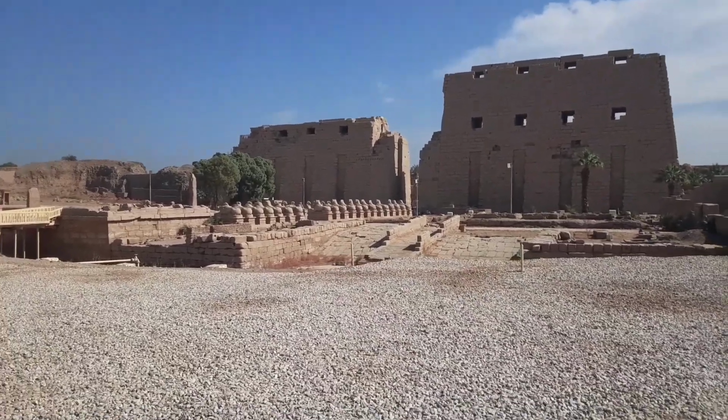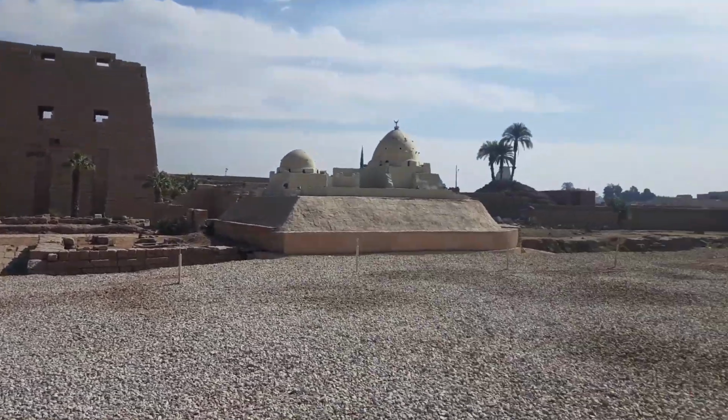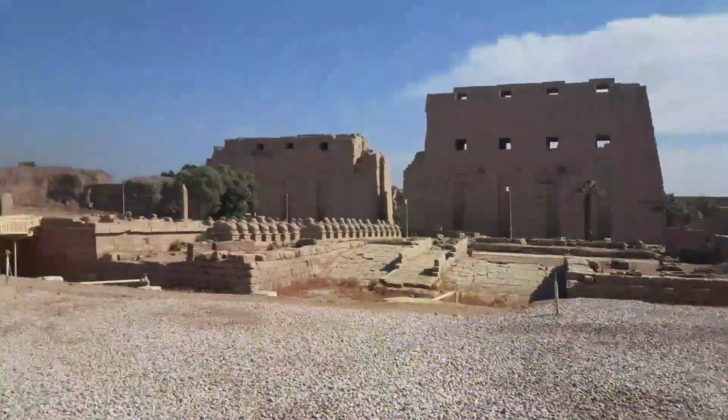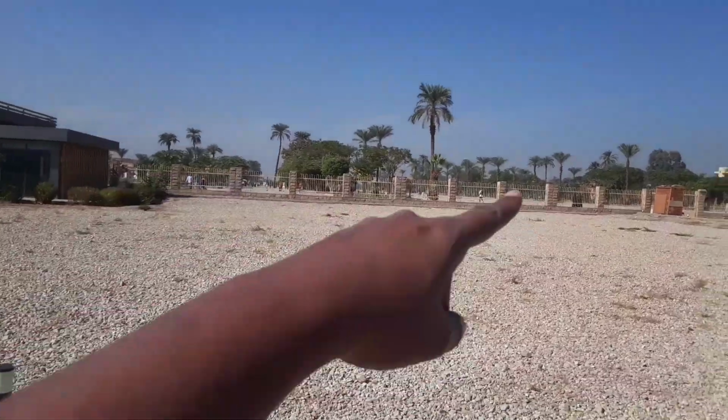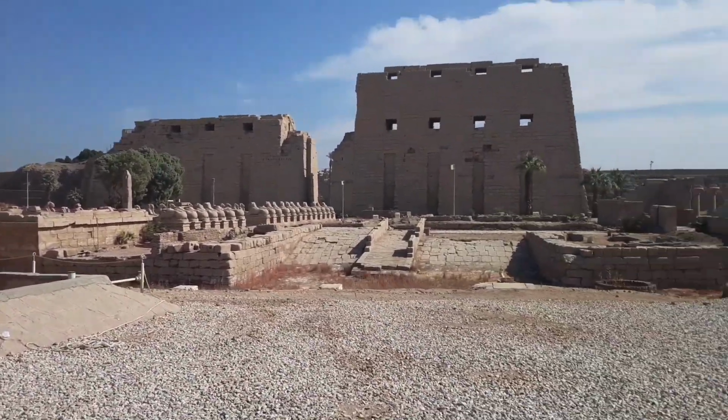The grass is not part of the Avenue of the Sphinxes, it's just more Sphinxes. I think the Avenue of the Sphinxes is actually over there, going that way, because the Nile is right over there, and the avenue parallels the Nile.